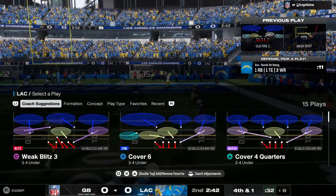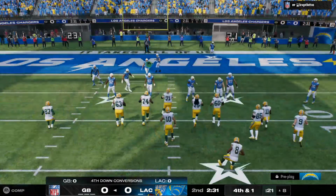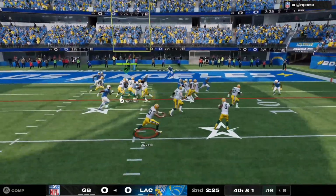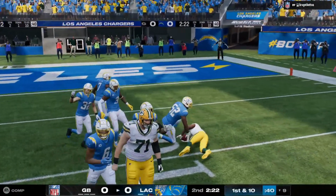I think this is one of those plays that when the ball carrier watches this back in the film room tomorrow, he's going to be a little frustrated with himself. If he could just have made that one guy miss, he picks up the 1st down. Instead, he gets brought down short of the sticks. And now they got a 4th down decision to make.